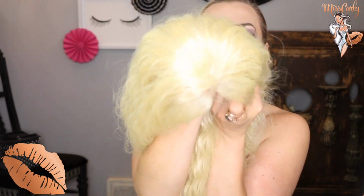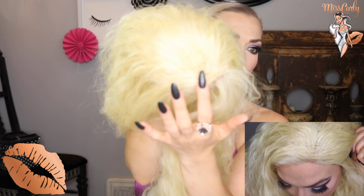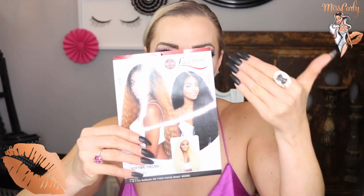So here's what I'm talking about, if you can see. When you put it on, you can see the waves here. But of course, this may be something that if you really like a certain way, let's just put it on and mess with it, because she has it pulled to the side, waved like this, so you wouldn't really see it so much. But again, let's just take a peek at it.